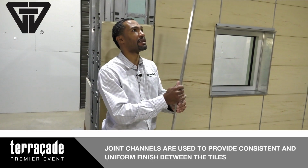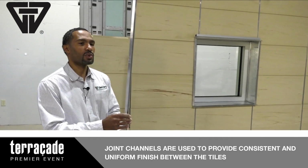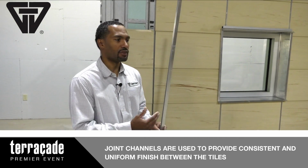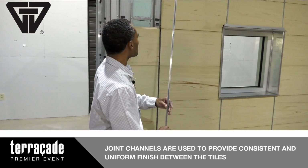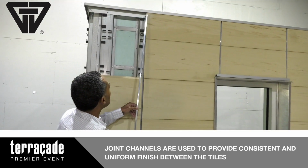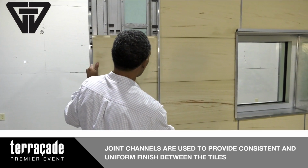And then this element that I'm holding here that you can see placed in the wall is what's called our jointing channel. We have another version of this called a jointing angle. And so this just goes in the area between the tiles.